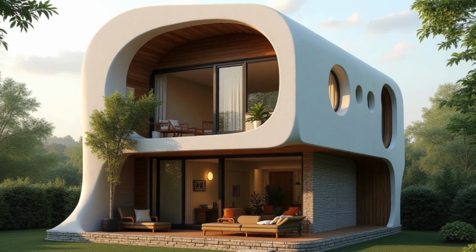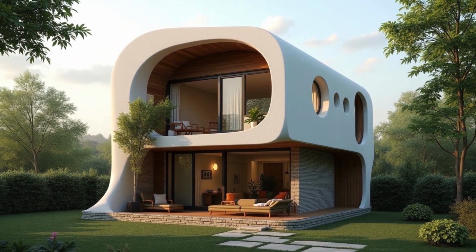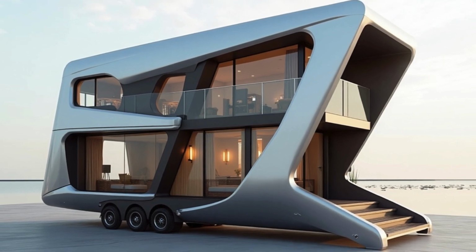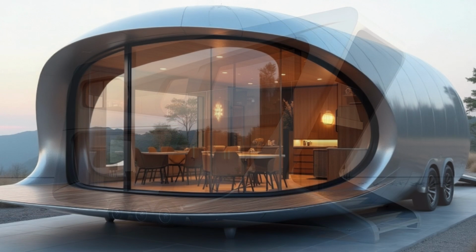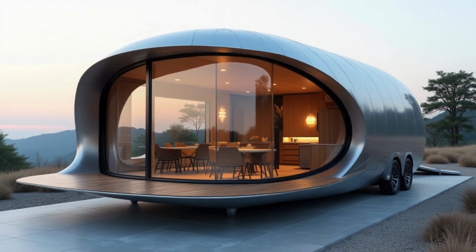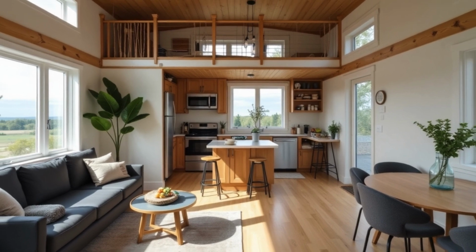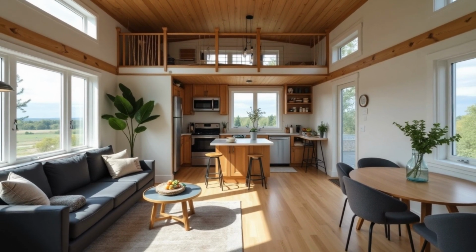The sculptural tiny house. First up is the sculptural tiny house. This design is all about making a statement. Imagine a two-story home that features an intriguing shape, almost like a piece of modern art. The exterior could combine smooth render on the upper level with textured brick or wood on the lower level, creating a stunning visual contrast. Inside, the open floor plan allows for seamless movement between the living area and kitchen.